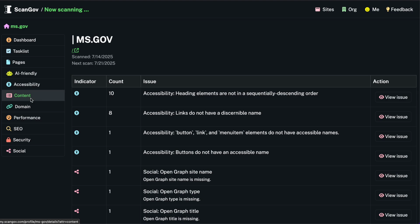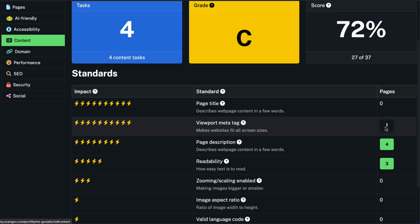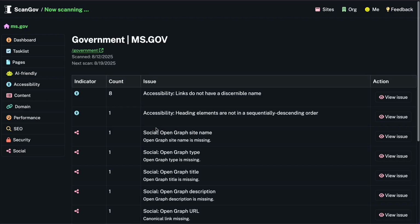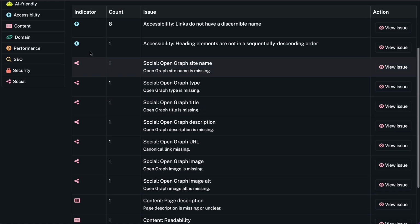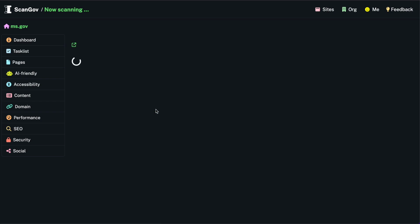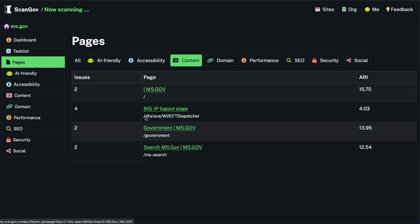And let's see, go down to content. You can see there's a couple of issues here. Viewport meta tag. This is an issue that, let's check on the government page, content, page description. It's not there. We're working on a better filter for the standards. Let's try this.